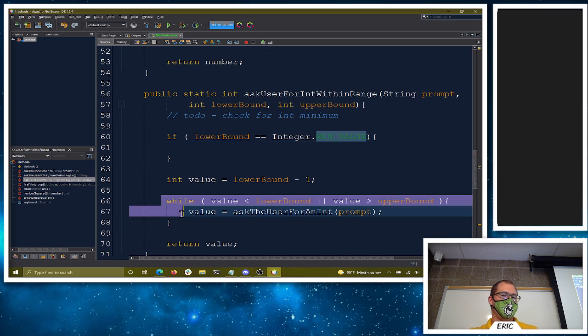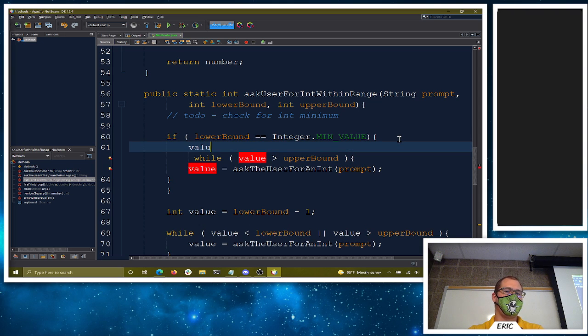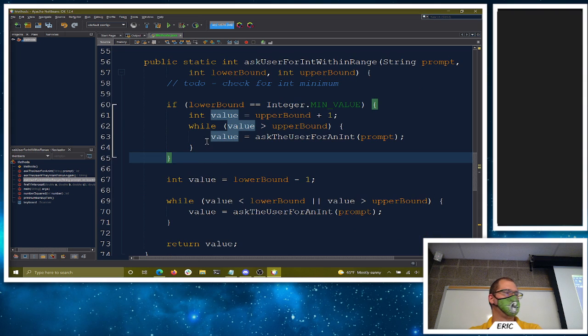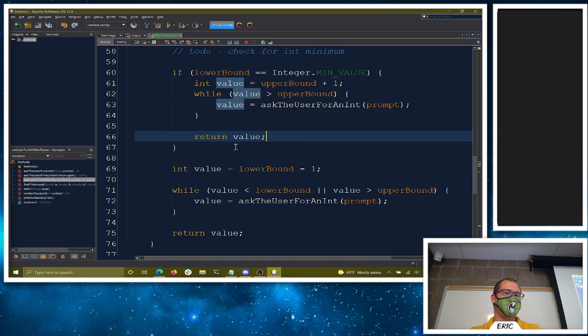This loop needs to be different then. So then our loop then is just, hey, as long as we are greater than the upper bound, keep on asking them. So really, then we can start value at upper bound plus 1, maybe. Upper bound plus 1, that's an int. Here's our while loop. Right? And then, okay, so this is one check, and we can just return the value. So I've got a return kind of in the middle. This is a little bit ugly. I'm feeling a little bit bad about it. But this is one case.